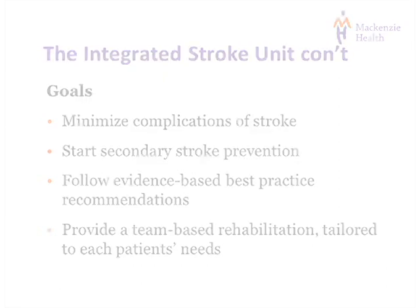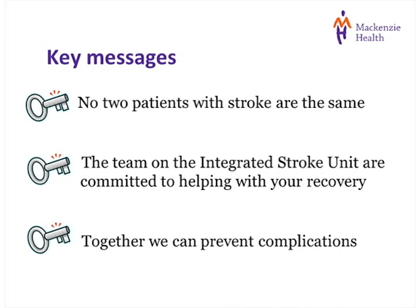So the key messages then are that no two patients are the same. You can have similar strokes, but it'll be a whole different journey for each patient. The team on the stroke unit are committed to helping you with your recovery, and together, the team, you and your family, we can prevent complications of stroke.